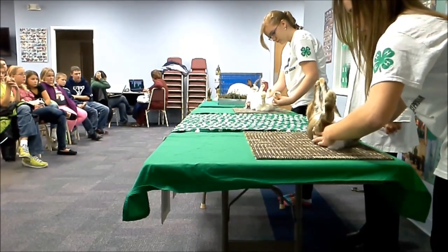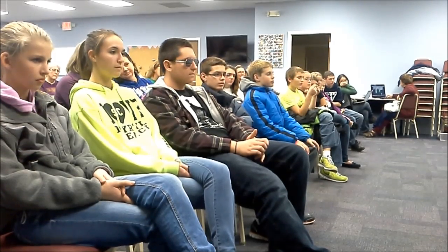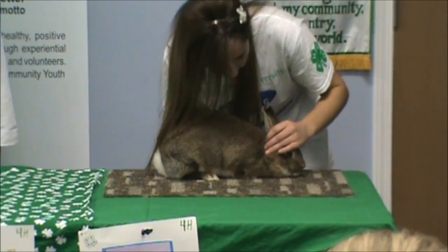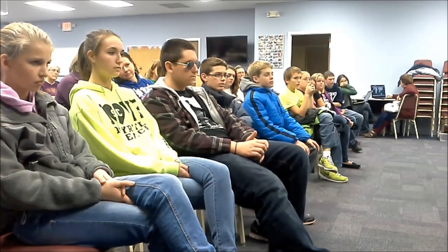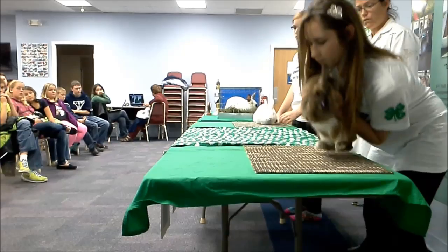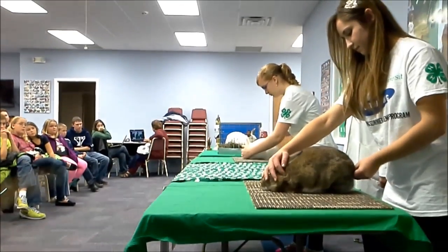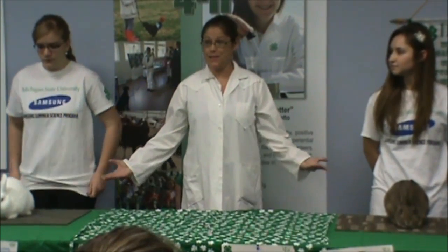Then you want to check the sex of the rabbit. Then you flip the rabbit over, check the tail, and go through the fur, looking for any abnormalities and fur mites. And then after you do all the stages, you take your rabbit and repose them. And that is showmanship.